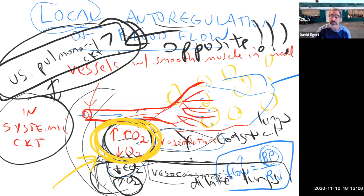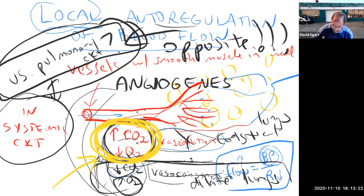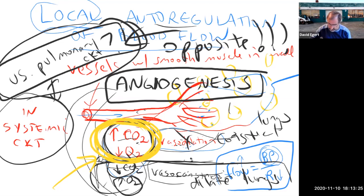What you do is you get angiogenesis. You grow more blood vessels so you can bring more blood into the region. Angio has to do with the blood vessels, like an angiogram is where they visualize your blood vessels. Genesis means creation, new creation. So this is just growing more blood vessels into the region. That's another thing your body can do: it can turn on genes that turn on blood vessel formation.